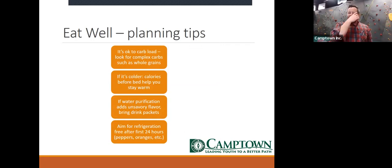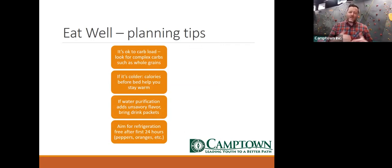A few more planning tips: it's okay to carb load. You're again burning a lot of calories, and I love munching on trail mix and other high calorie dense foods while I'm hiking. But look for those complex carbs like whole grains. We'll talk about long grain rice or whole grain rice, granolas.